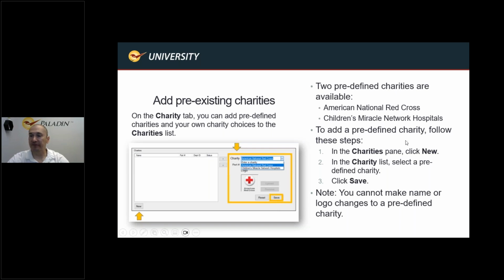So to add a predefined charity, all you need to do is, in that pane there that looks like this, select New. Kind of weird that you're hitting New because they're existing, but anyway, that's what you hit. In the charity list, select a predefined charity. So you hit New over here on the left, you hit this drop down over here on the right, and then you will have one of these options, the National Red Cross or the Children's Miracle Network, and then you hit Save. And that's it.